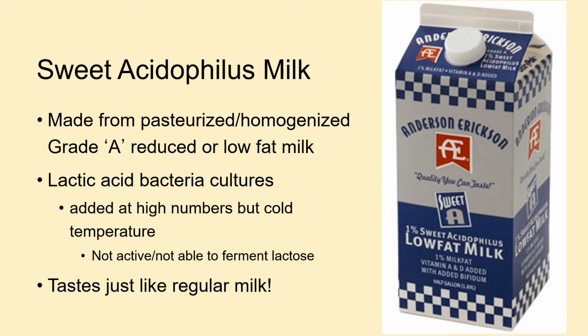When we drink that milk, we can actually consume the milk comfortably because the bacteria will do the work for us if we are lacking the enzyme ourselves. And it ends up tasting just like regular milk because they haven't fermented that lactose into lactic acid. So that is the major difference there between the sweet acidophilus milk and the cultured buttermilk. But both should be good for people who have issues with lactose maldigestion.